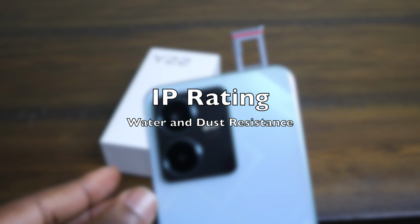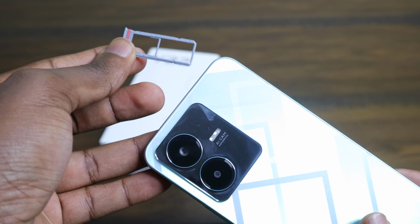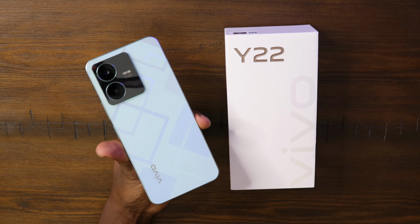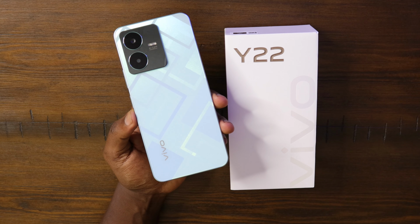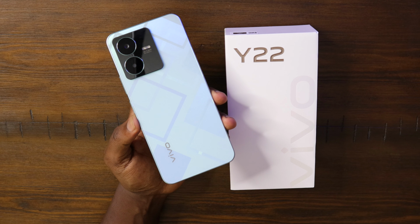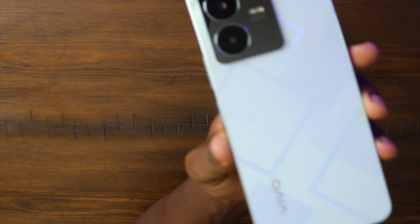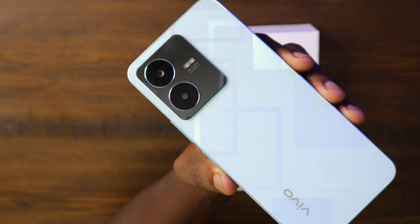Here's something you don't see with many other devices in this price point, and even way higher price points: official IP rating. The Vivo Y22 has an IP5X certification for dust resistance. It also has an IPX4 rating for being resistant to water splashes from any direction. It is incredible that Vivo went all the way to obtain certification for these two components, something even mid-range devices don't bother with. Something even certain flagships don't come with as official rating.